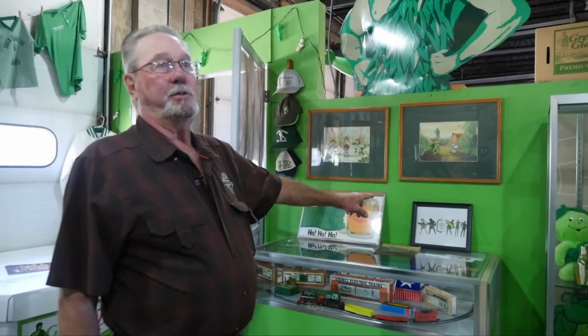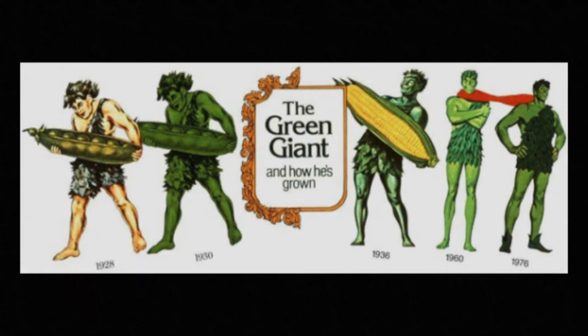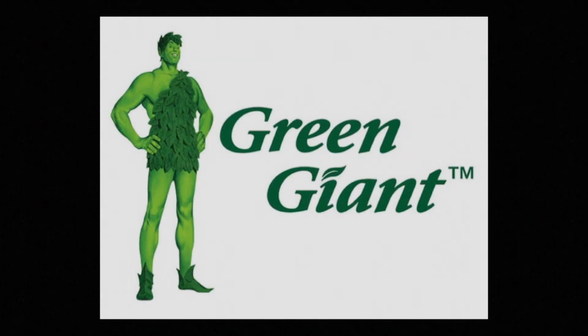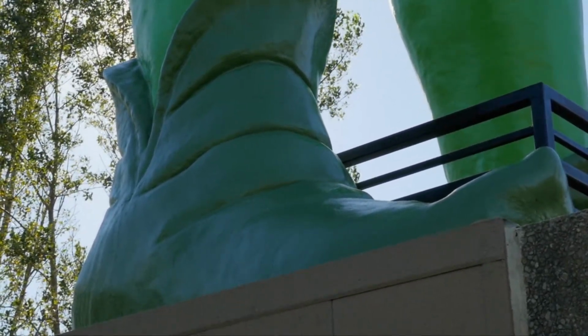The picture here is how the Giant grew. He originally was a caveman looking, and then in 1976 he actually got shoes. Before that he was barefoot, and today he wears shoes.